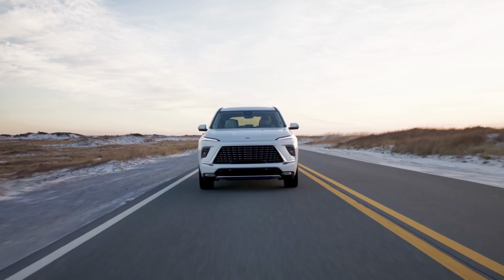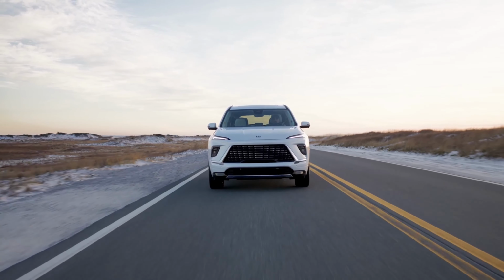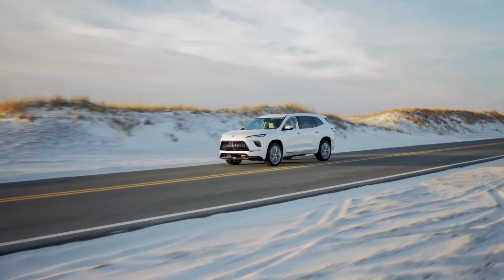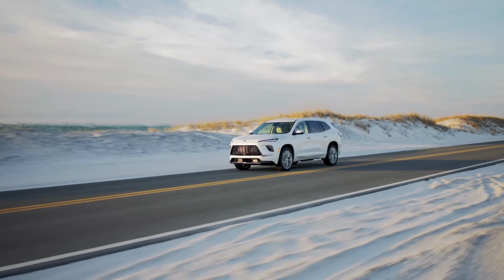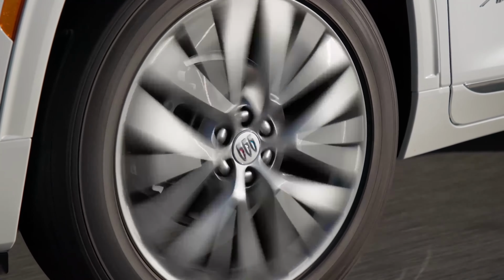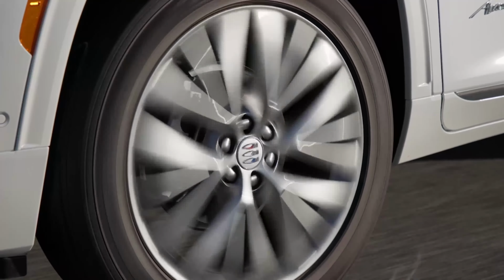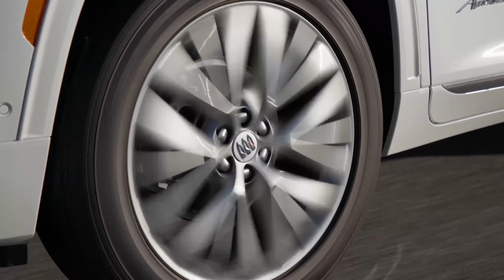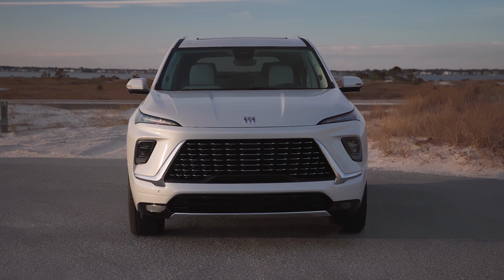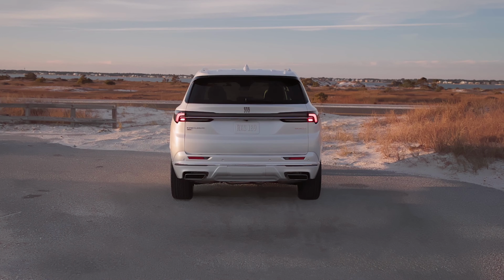You get an AutoSense power lift gate, ambient lighting, first row powered seats with heated front seats and 4-way lumbar support, and you also get a 12-speaker Bose audio system as standard with the Preferred and the Sport Touring. So as you can see, a lot of great features, but if you do step up to the Sport Touring, you're going to get, once again, 20-inch wheels, but it's going to be a machine finish with gloss black inserts.